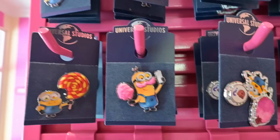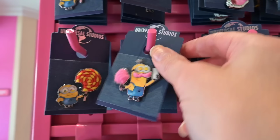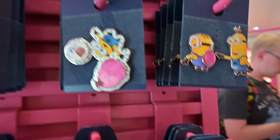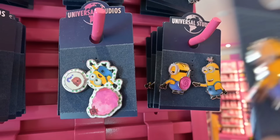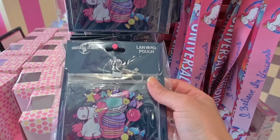Yeah, I like this too, the best. These are pins, right? Yeah. Oh, okay, how much? $10. This is funny too, and you put them separately. Yeah. Funny. So, lanyard and your pouch.